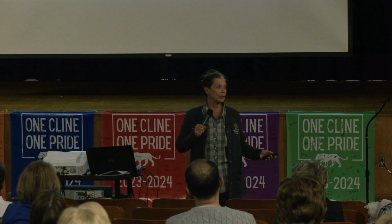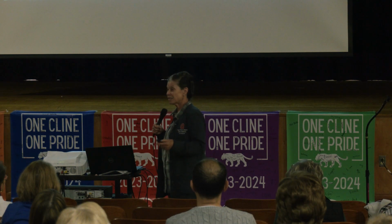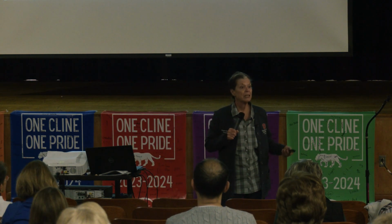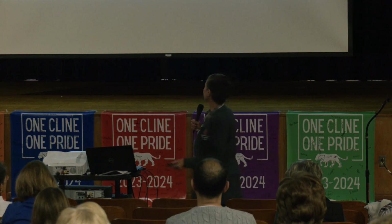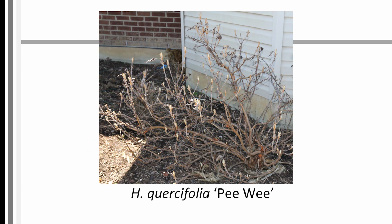So I had a small location. I didn't have enough room for the species quercifolia, which can get 6 to 7 feet tall. So selecting Pee-wee was perfect because it stayed right in that area. I never pruned it. I never had to prune it because it stayed this size the entire time. So that's Pee-wee going into the winter months.